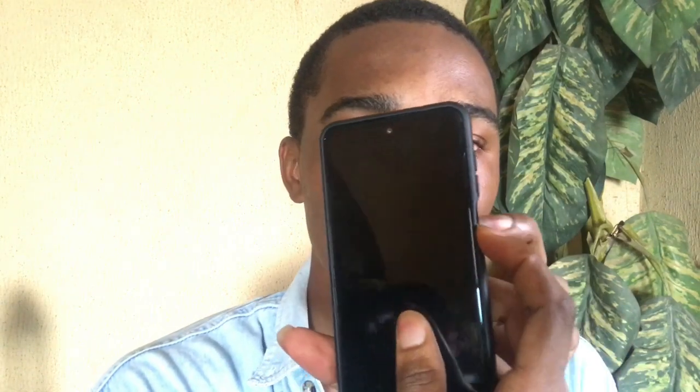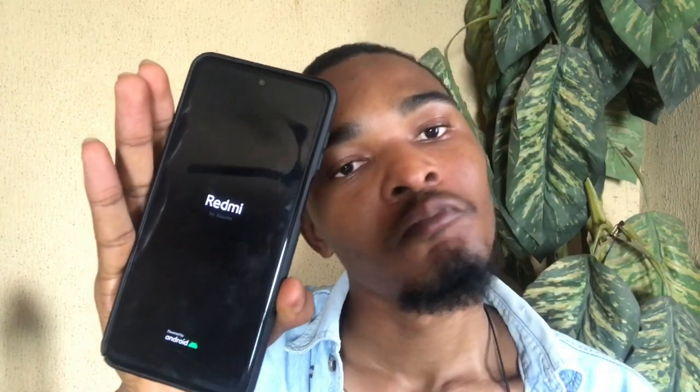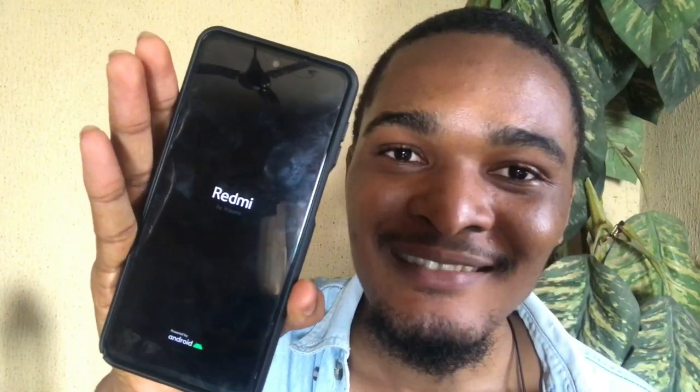So, holding the phone, it comes up with the Redmi logo. It doesn't take as long as my Infinix to boot, or I feel these modern phones actually take shorter times to boot and come up. See my fingerprint everywhere over the screen. So yeah, guys, this is it.